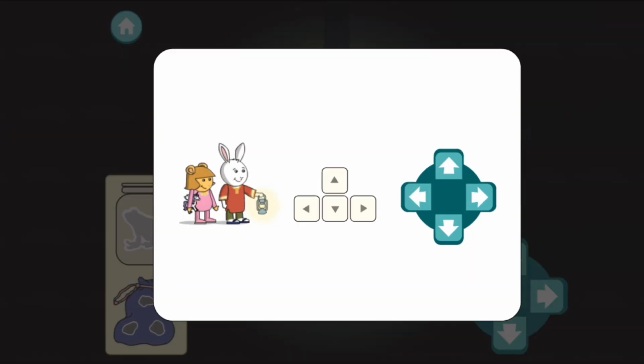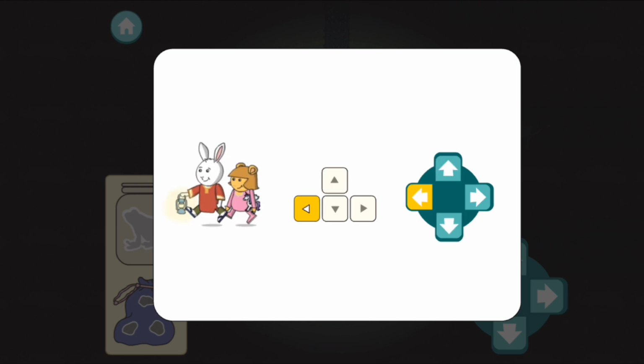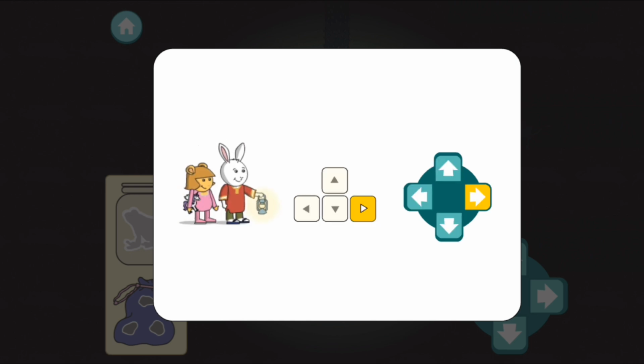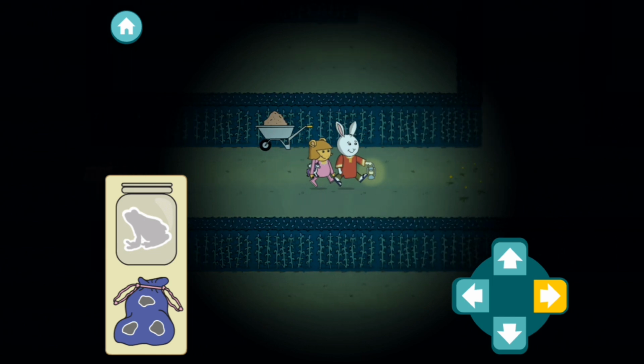Press the arrows on screen or on your keyboard to move us up, down, left, and right. Hold down the arrows to walk faster. Help DW and me find one frog and three rocks.